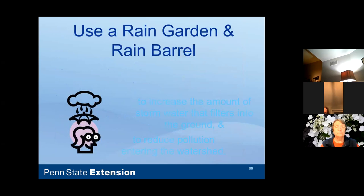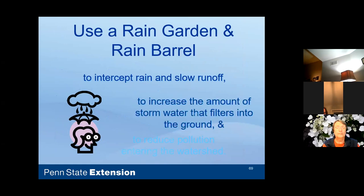So, what can we use a rain garden and a rain barrel for? Let's summarize. It's going to intercept rain and slow the runoff. It will increase the amount of stormwater that filters into the ground, and we need the stormwater to infiltrate the ground to recharge our groundwater, because that's where we get our water, from wells. And it's raining.